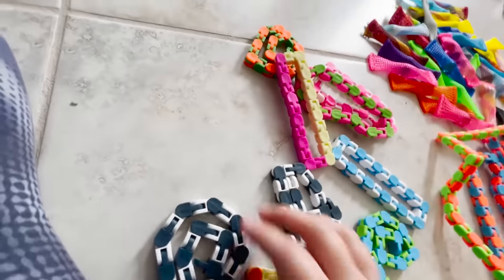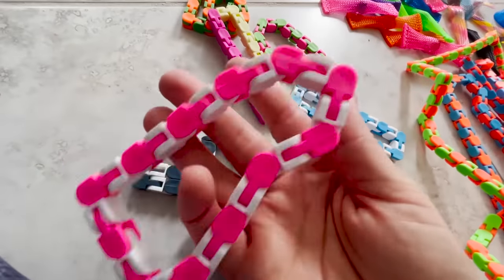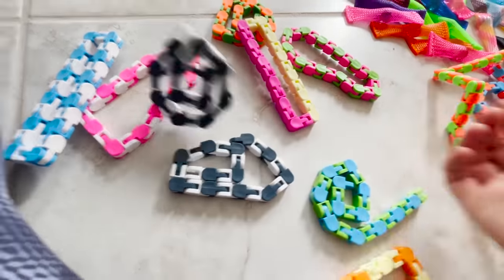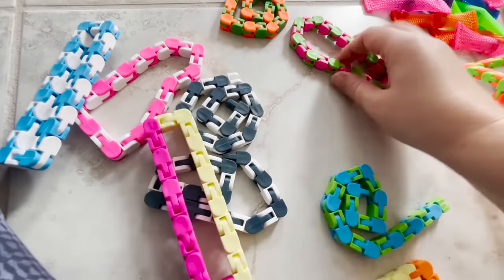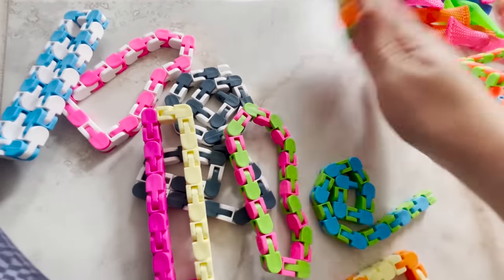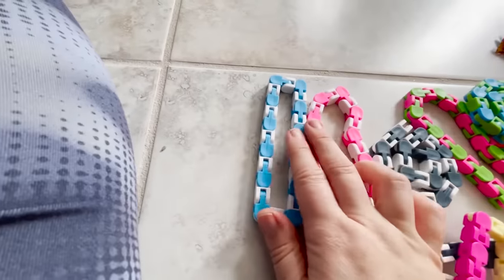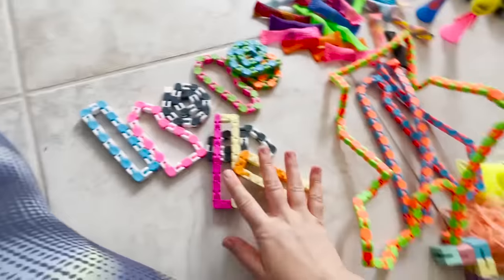Let's see here. So I have a lot of color combinations that other people don't have. I have pink and white, blue and white, a navy or dark gray and white. It's a light yellow and pink, green and pink. Everybody has this. Green and orange, and everybody has blue and green. But yeah, I like my pink and white and my blue and white and my gray and white. Those are my favorite color combinations.